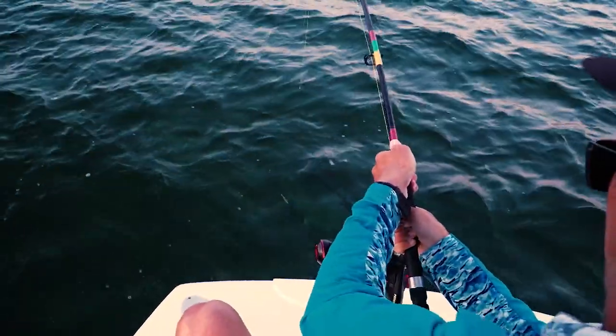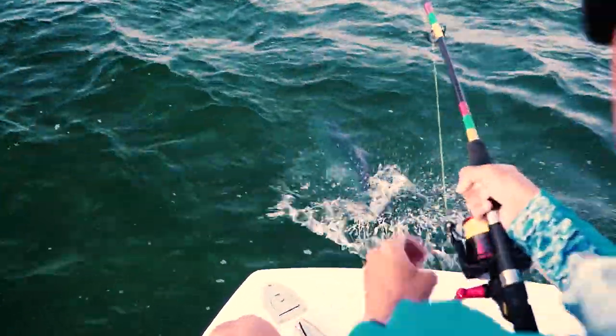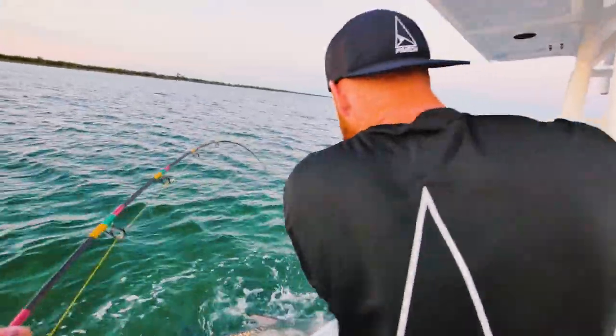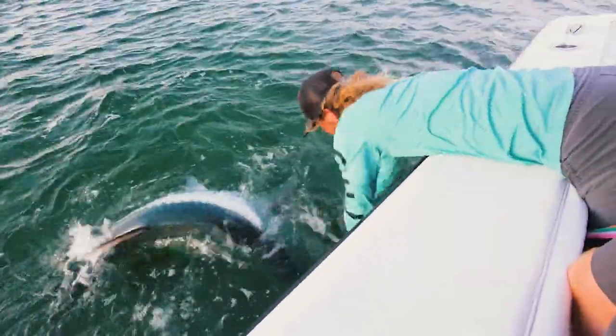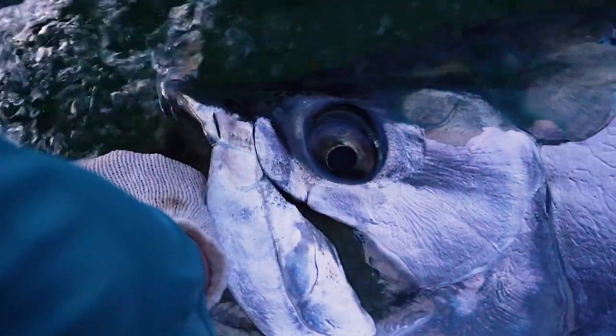There you go. Good. Keep pressure up. Don't reel down, just keep pressure up. Hang on, stop. Flip. Oh, hang on. Hey, get the line off the boat. Go inside of her mouth. Give it to me. Bring her to me. There you go. Guys get this beautiful tarpon to the boat and leadered, and up close, these fish are mesmerizing.